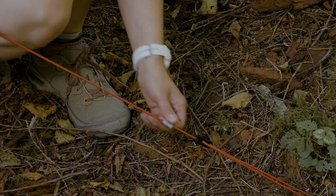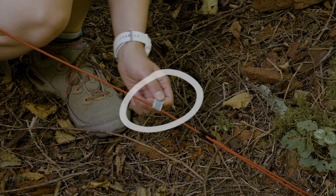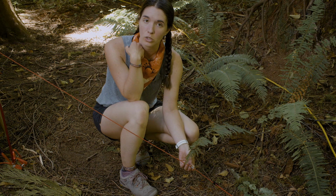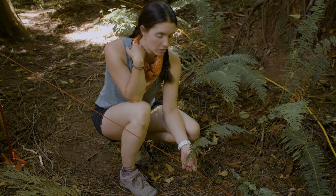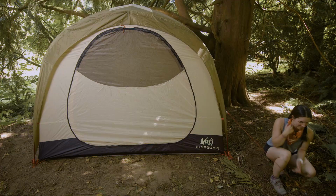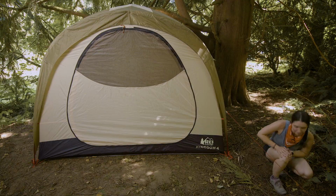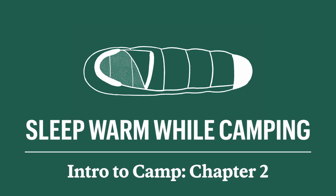My guy line also has this little reflective tab on it, and this will help you see the guy line at night so that you don't trip over it, which is something that I have done before. Great, so now you know how to guy out your tent, and you should be all set up for a night in the outdoors.